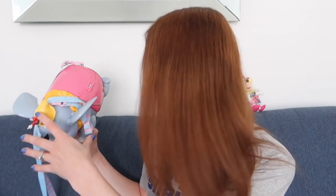Dumbo's fallen while I was trying to reach my scrapbook. I made a scrapbook for all the leaflets and tickets and everything from our Japan trip, and I just brought it down to show you.